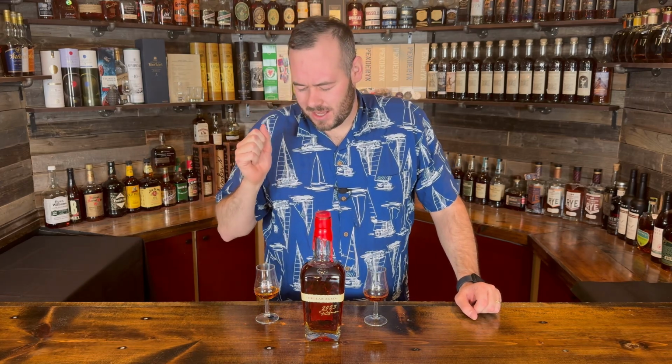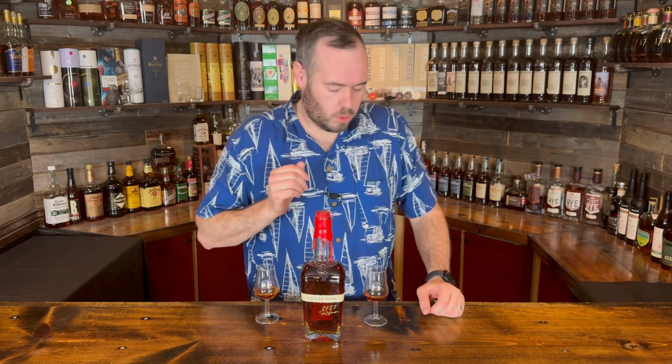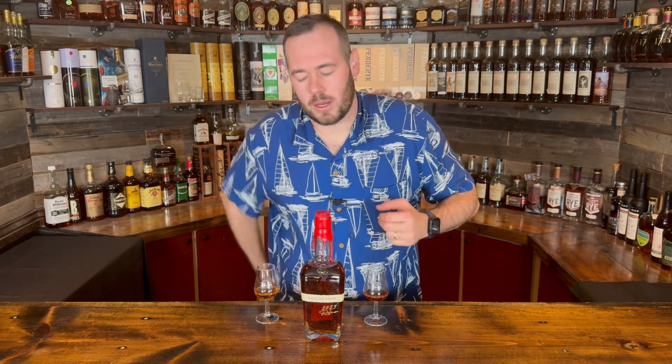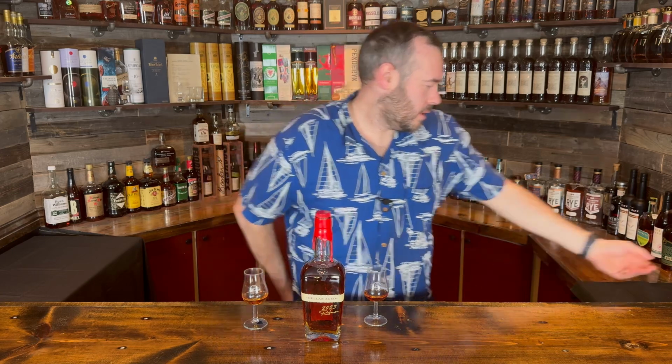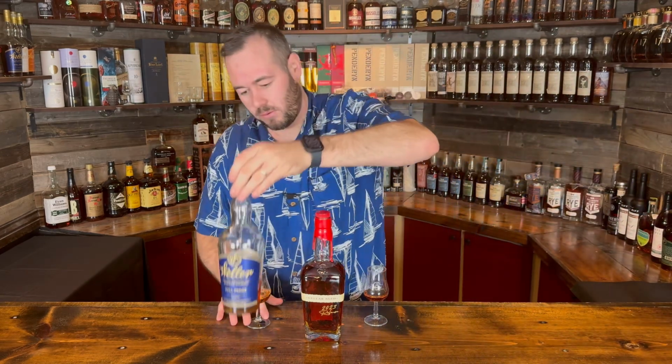So second place fell to glass number 1. In its own right, such a great whiskey, so well balanced. The strawberry Pop-Tart, strawberry flavors, the syrup flavors, beautiful, beautiful whiskey. Let's find out what was glass 1. So that was going to be A for Alpha, and that was Weller Foolproof.